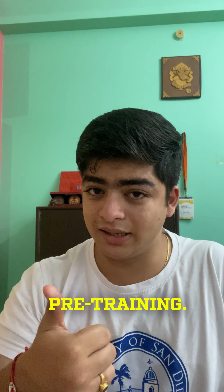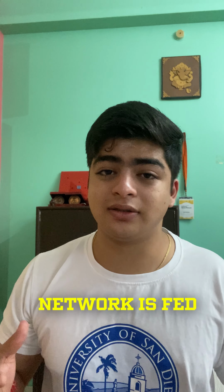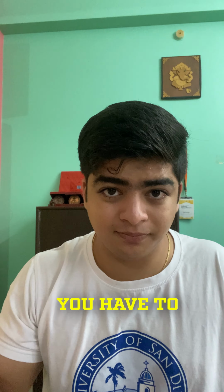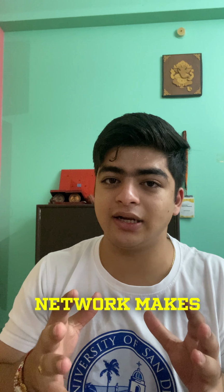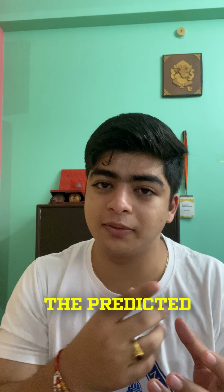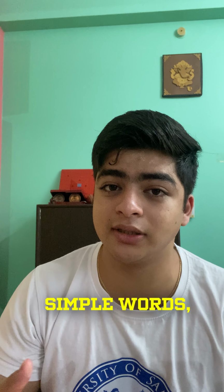The number one is pre-training. In pre-training, a neural network is fed a large textual dataset, where you input text data and the neural network has to predict the next word in a sentence. Initially, the network makes some random guesses. The accuracy of the predicted output is calculated. In simple words, you calculate the loss.